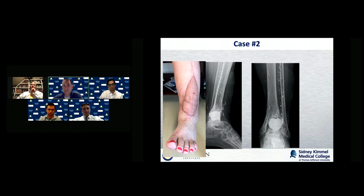Dan. I'd agree. Once you're confident the infection's cleared, revising it to a fusion with a rod and either custom cage or femoral head allograft. Why not a revision total ankle? Just personal preference. What about you, Justin?